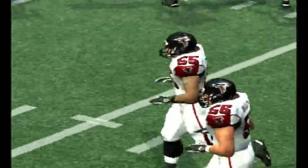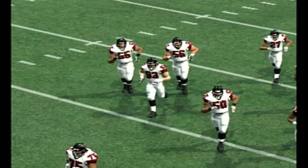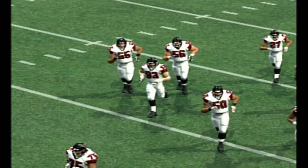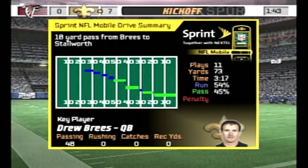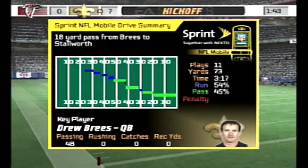Field for a touchdown on their first possession. I really like the way these guys came right out after you on offense. They made the right calls, executed properly, and put that one right in the end zone.